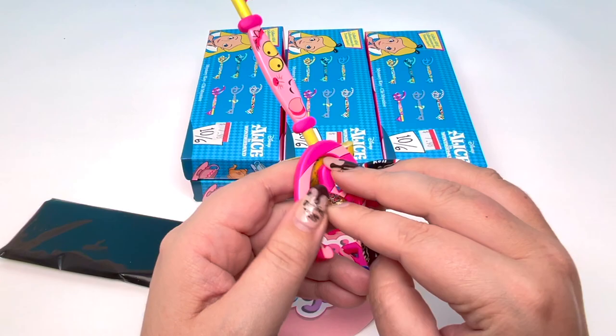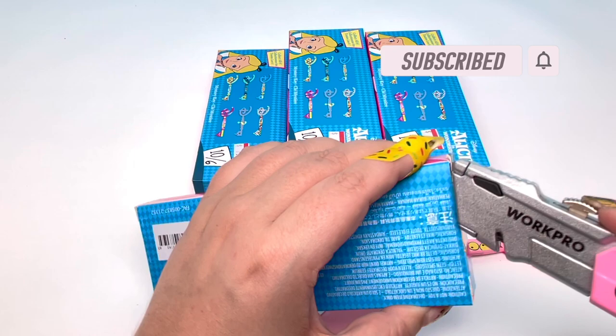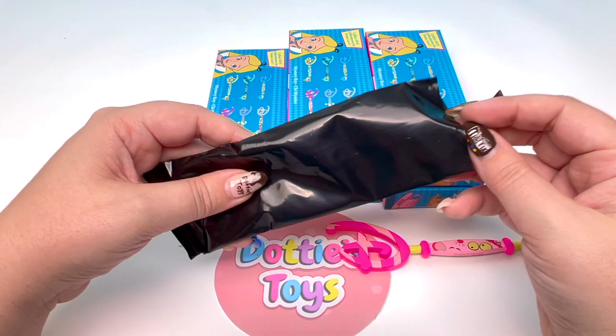All right, let's go ahead and go to the next one. All right, here we go. Hopefully, no more Cheshire Cat. Don't get me wrong, I love the Cheshire Cat. I love how mischievous he is, but let's hope we find another one of our Disney keys. All right, so not the Cheshire Cat, not the Cheshire Cat. 1, 2, 3. Oh, yay, it's not the Cheshire Cat.